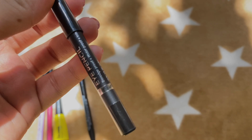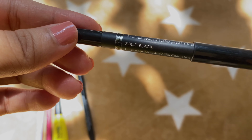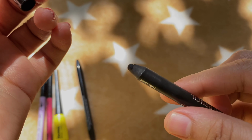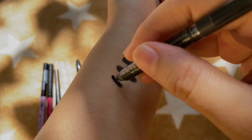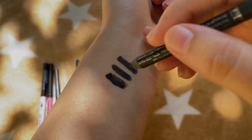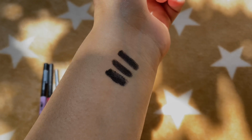And the next one is the Faces Longwear Eye Pencil in the shade Solid Black. This is a very nice kajal. It's very smooth, very creamy, jet black and long lasting as well. However, I don't use it on my waterline because again it makes my eyes watery. I use it only as a liner, so if you have sensitive eyes, keep that in mind. Otherwise, it's a really nice kajal.